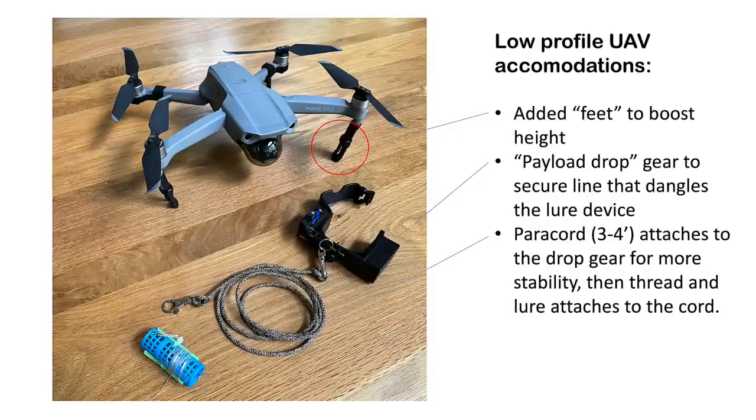But the newer UAVs also have some really cool features like a return to home. So if you can't see it, you can push the button and it'll come back. But there are a few things you can do to accommodate for the low profile of these machines. You can buy these little feet that will give you some added height, which are really inexpensive.